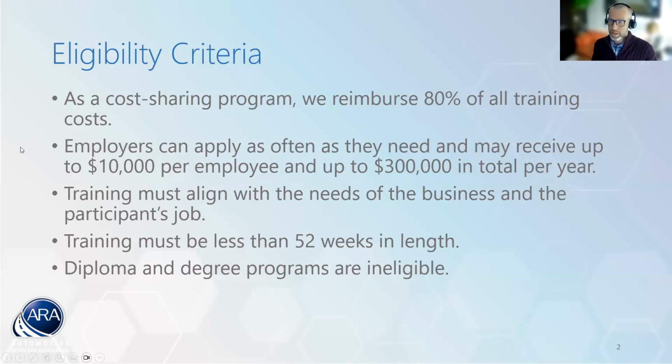There are some parameters. The program reimburses employers at 80%. So the government will pay 80% of training and training related costs, while the employer is expected to kick in the remaining 20%. The good news is that employers can apply as often as they need, and they can receive up to $10,000 per participant or per employee, and up to $300,000 each year.